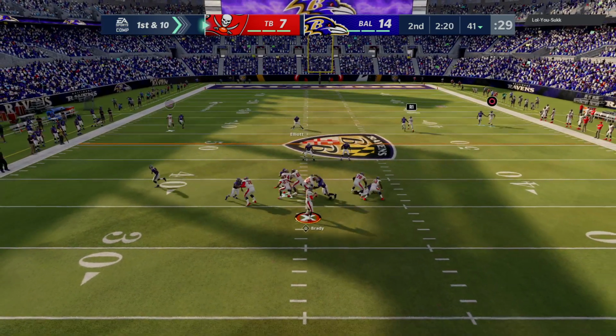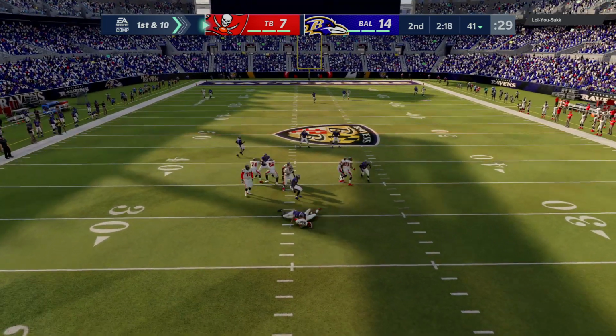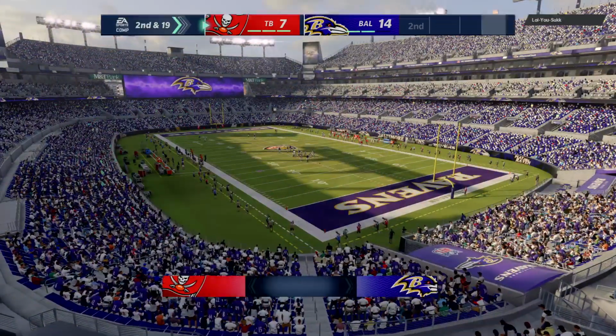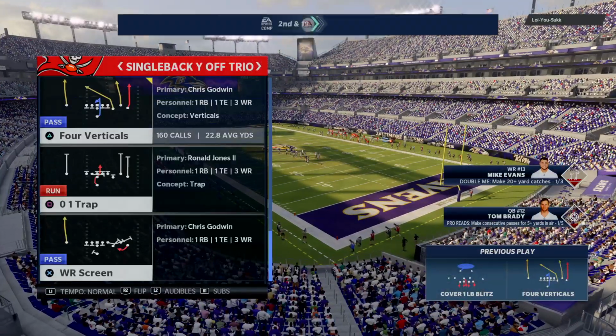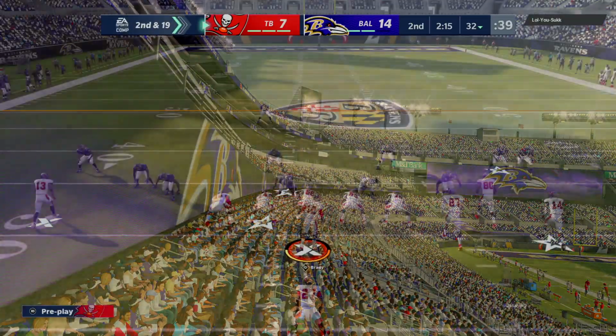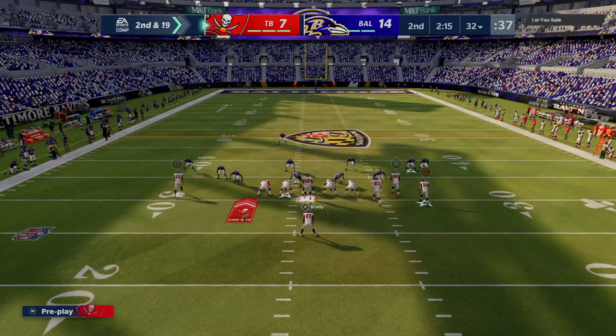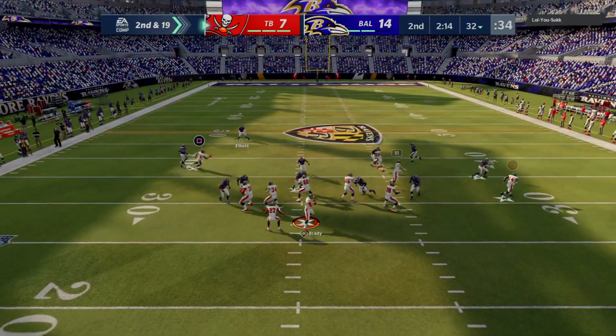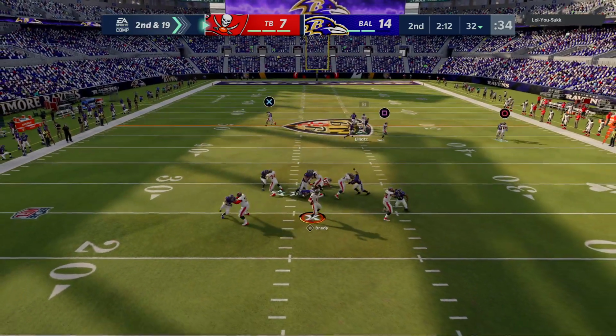Here's Brady. Ravens able to get to him. McPhee came in there hard on the blitz and got him down 9 yards behind the line of scrimmage. And they need to work to at least get some of this yardage back after the sack. 2nd and 19. Another try after the first down sack.